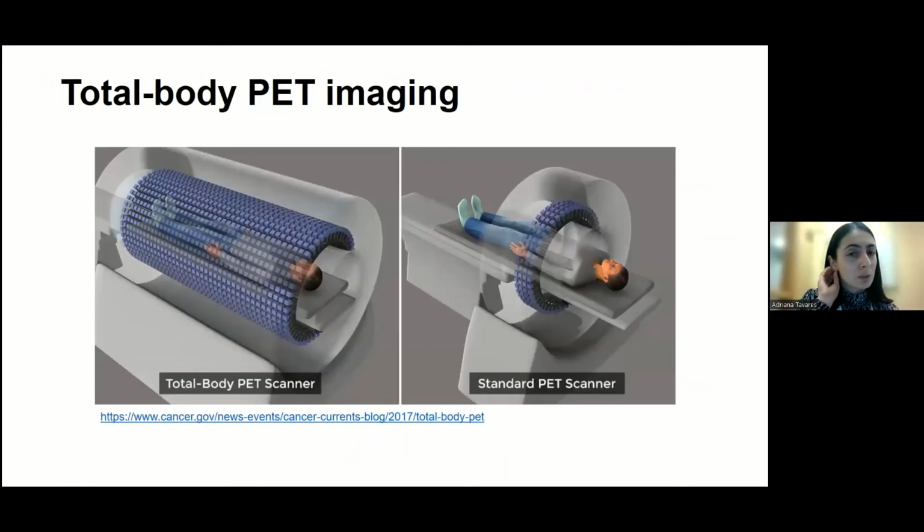And so what is the total body PET scanner? Just for those that are not familiar, the images I've shown before and the scanners most departments have look like the one on the right. So we have a standard PET scanner. We can look at about 20 centimeters of any area of the body. So we can look at the brain specifically, or we can look at the heart, but we are limited to 20 centimeters. While the total body PET scanner, which you can see on the left, allows us to see the whole body simultaneously. So we can really start studying different systems and how they interact with each other. So it's a very exciting technology, in my opinion.